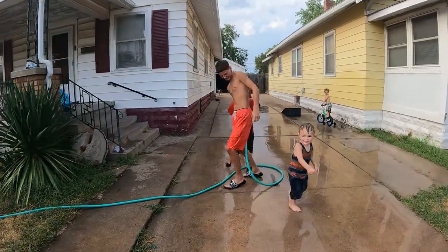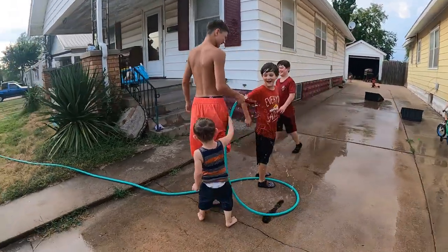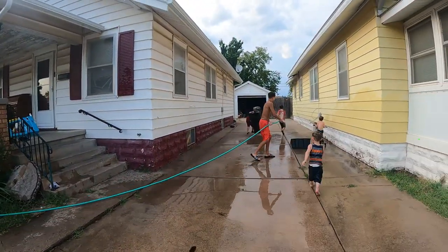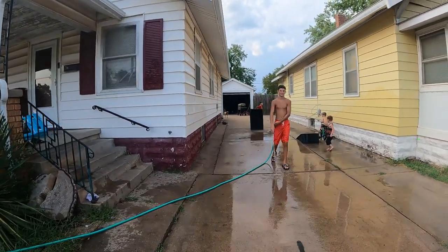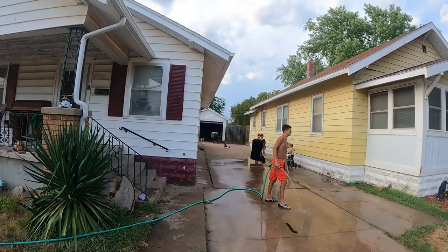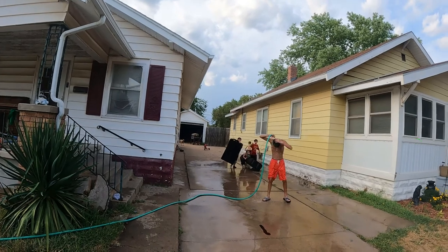Ow. Hey, don't bite his butt! Don't do that! Yeah, you better spray yourself. Get yourself nice and wet. There you go, yeah.